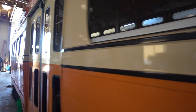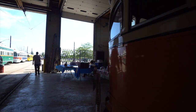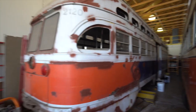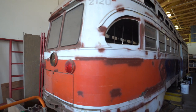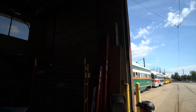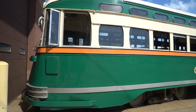Here's 4615. Now this one is the one they use for Halloween. Give us a little more level. They're still fixing the floor on this one. This must be an eighth one that they got. And this one, you can see they're actually doing the work on it. This is what they start out as when they get them. The streetcar magnets. And we're back to the actual streetcars.